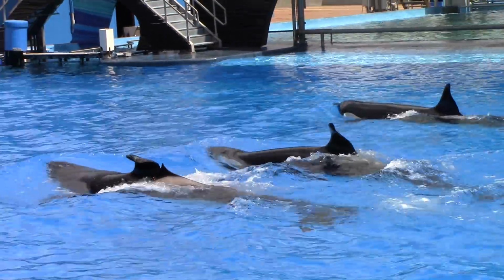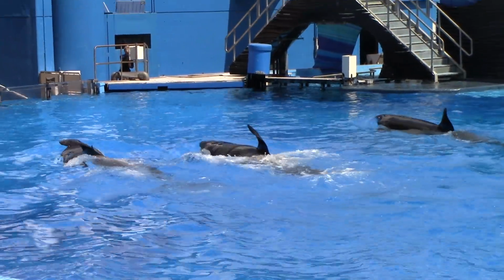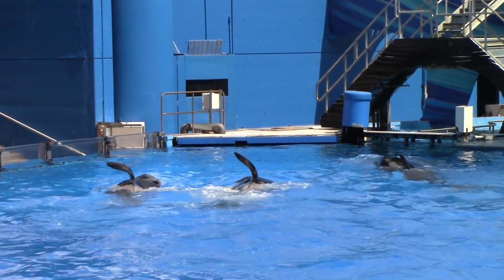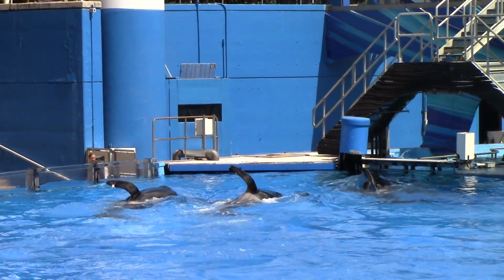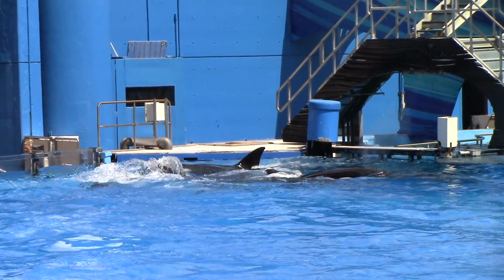Working together is a very important behavior. They are a pod, so any type of group formation just like this is perfect. Now, here at SeaWorld, our killer whales trust us, and they take an active role in their health and well-being.